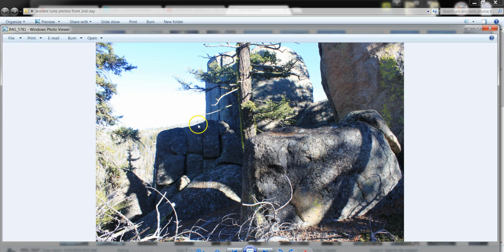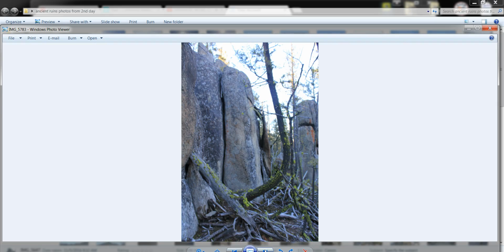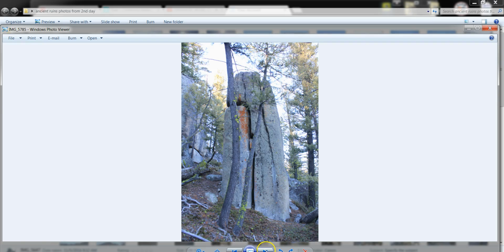Here's some more blocks stacked very orderly right next to the really big one. There's a little close-up shot of it. Here's some more. This one's probably around 15 feet tall, right next to that really big dome-shaped one.